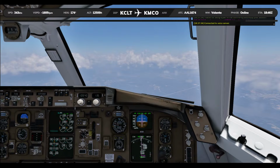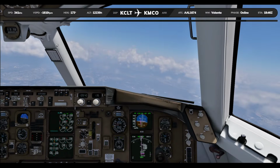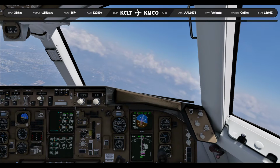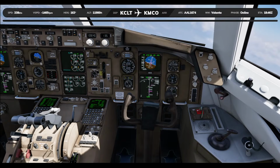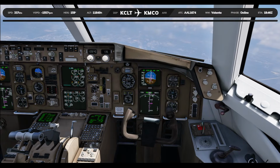Heading 210, down 4,000, expect final. American 1674, Orlando approach. If you hear this transmission, ident. Well, ident there, so I hear him. American 1674, roger. So you radio failure at this moment, reduce speed. So you maintain current speed. Expect runway 17 right. Expect runway 17 right.